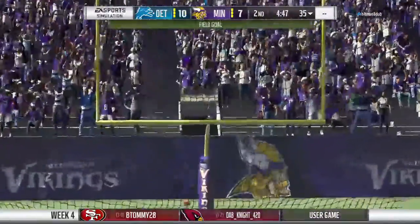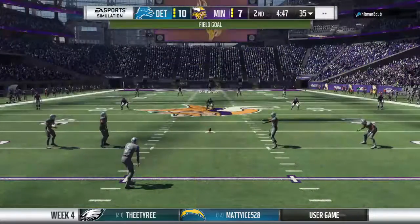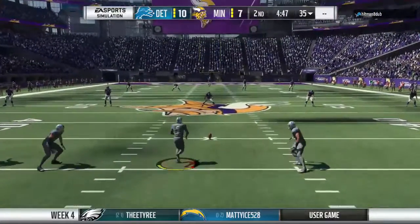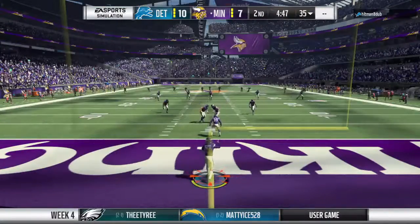And the 10-year vet knocks it through the goalpost. And they take the lead here now at 10-7. So the drive takes them inside the 10, but it ends with just 3. And a nice job defensively to rise up and make sure they didn't get in.